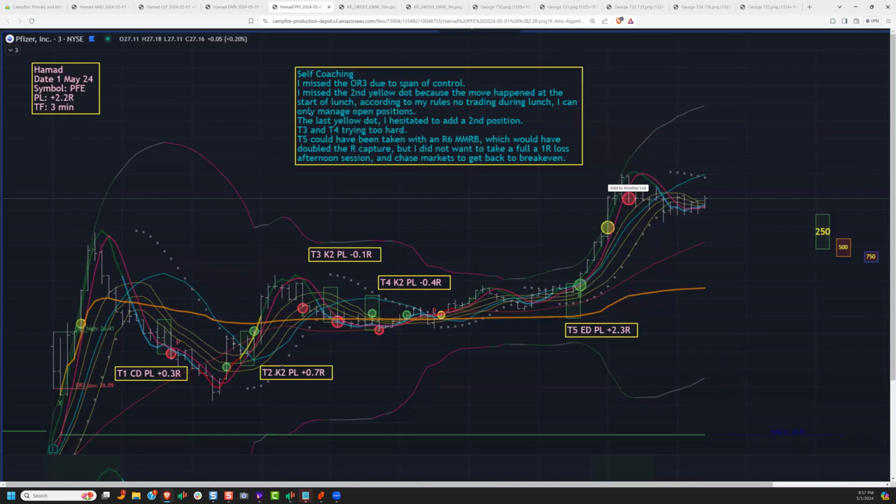2.2, this is nice work here. He was trading other things from the open, so he didn't get the OR3. This is where that could be short. That could end up being a second position even. And that's a good 1, 2, 3 exit for 0.3. I like the re-entry here on the long side. Gets paid, scratch, scratch.